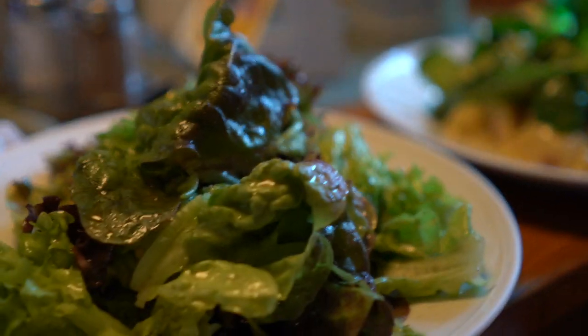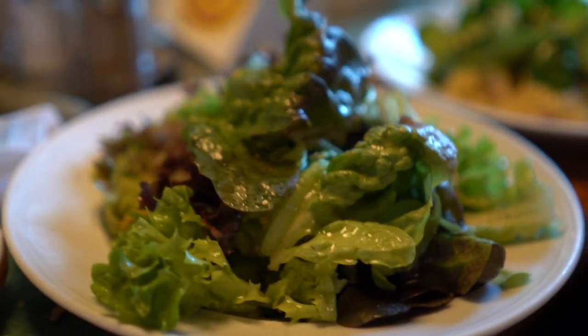So our meal came with this salad. Let's try it. Mmm. That's so flavorful. It looks like plain little leaves, but like it's filled with juices.